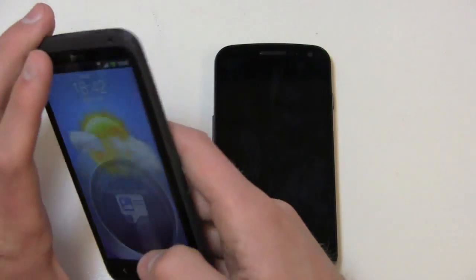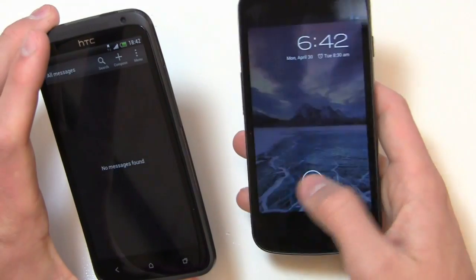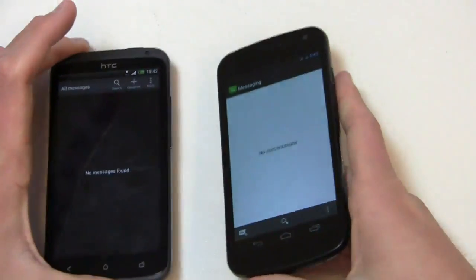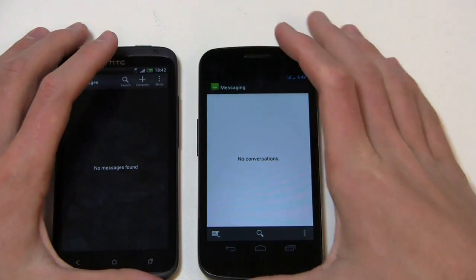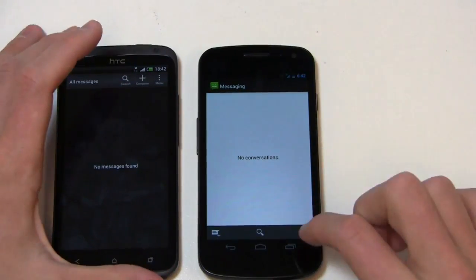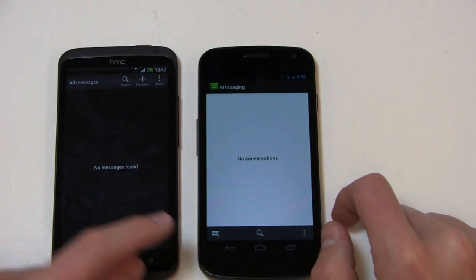Let's take a look quickly at messaging. We'll go to messages on both of these and show you what the interface looks like. So you can see stock Android 4.0, and then again over here, since 4.0, you've got some shortcuts up top. You've got your search, compose, and then your menu button, whereas those are down here on stock Ice Cream Sandwich.